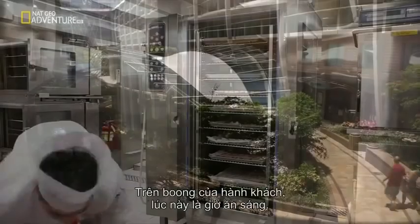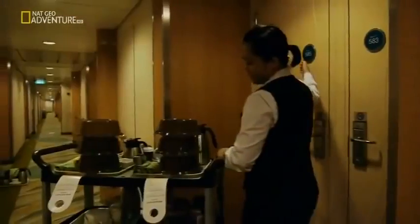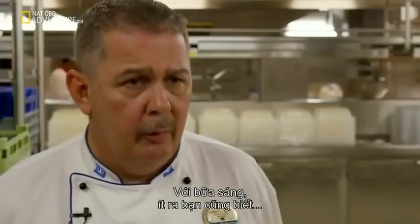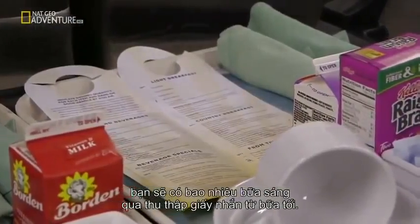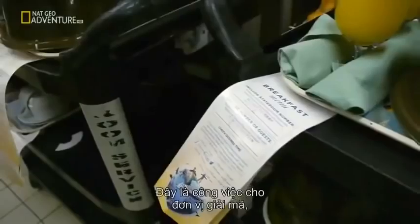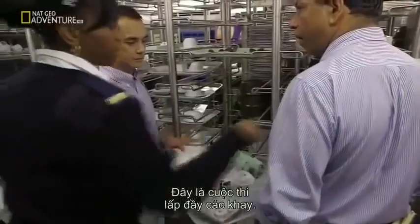On the passenger decks, it's breakfast time. Room service! Breakfast, most of the time you know already more or less how many breakfasts you're gonna have because you collect the doorknobs in the evening. Then it's a job for the unit's code breakers. They must decipher everyone's handwriting. It's a scramble to fill every tray.